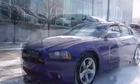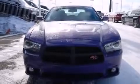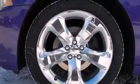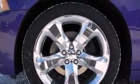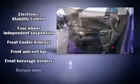Power adjustable pedals allow the driver to optimize his or her driving position, enhancing visibility, comfort, and safety. State-of-the-art amenities such as memory seats and adjustable pedals yield a more personal driving experience. Premium sound drives 10 speakers, providing you and your passengers a sensational audio experience.